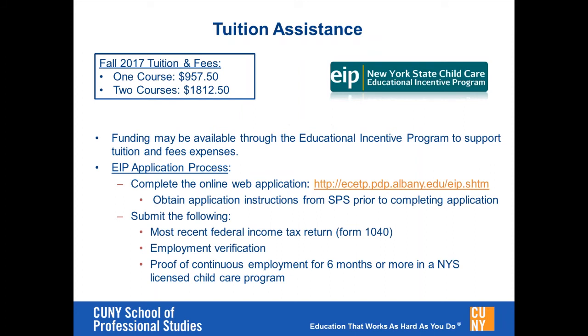We would also like to provide you with tuition information and with information about tuition assistance that may be available to CDA students. You will notice the current tuition rates listed for either one CDA course or two CDA courses in the upcoming fall semester at the top of this page. Funding may be available through the Educational Incentive Program to support tuition and fees expenses. If you're interested in applying for EIP funding, you should complete the online web application via the link on this slide. You will also obtain application instructions from SPS prior to completing this application.